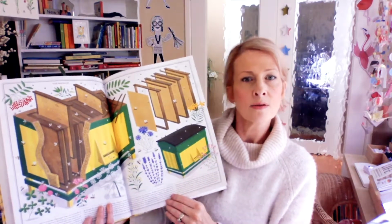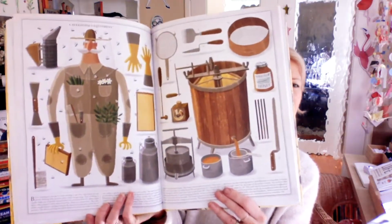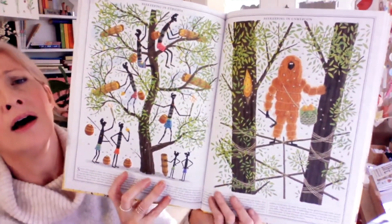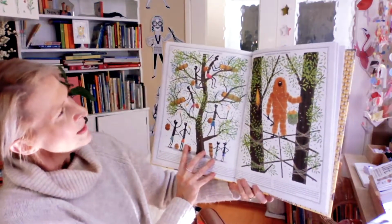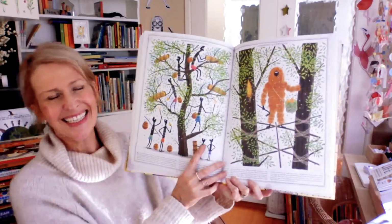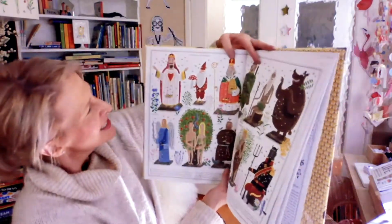This one is about the beehive. This one is about the beekeeper's equipment. Look at these gloriously quirky characters. What else? Oh, look at this one. How divine. Oh my goodness, just look at those divine characters. And this one is about beekeeping in Ethiopia and beekeeping in Cameroon, how differently they do it over there. Oh, it's just a joy. Kids would love this. They'd be so fascinated.